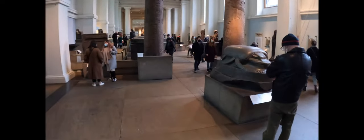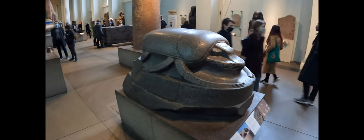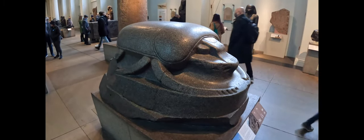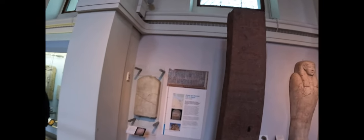And over here is a massive scarab beetle, if you're into The Mummy. Look at that scarab beetle. Just imagine that chasing you down the corridor. So cool. These mad columns. We're back downstairs again now after we went up to room 64 for the talk that didn't happen.